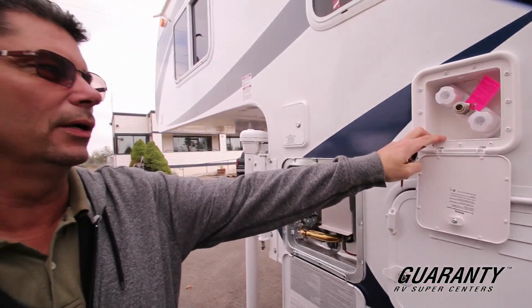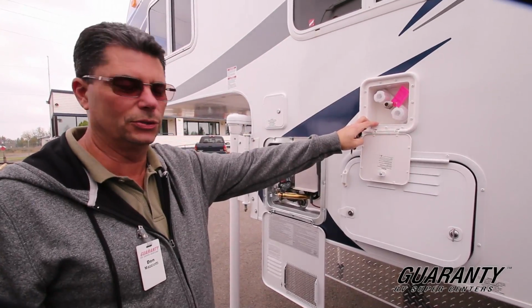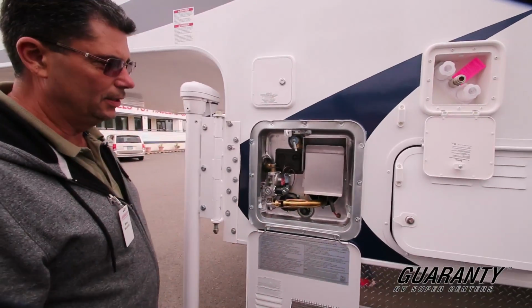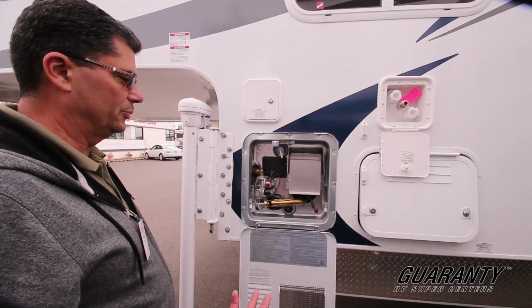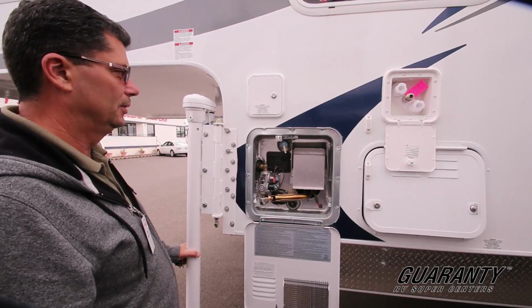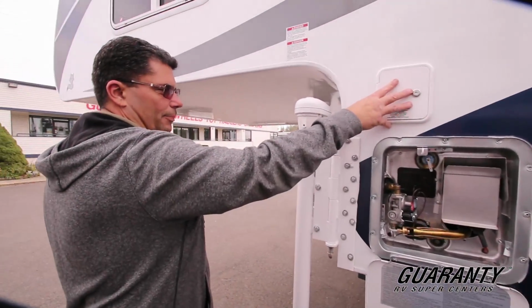Hot and cold running water, outside shower system, great for hosing off the kids and hosing off the dogs and cats. Okay, maybe not the cat. Here's your quick recovery hot water heater. Again, one of the best in the industry. Everybody else recovers at anywhere from 6 to 7 gallons per hour. This recovers at 16.2 gallons per hour. It's awesome. And then you got your potable water. You're going to fill your tank up right here.